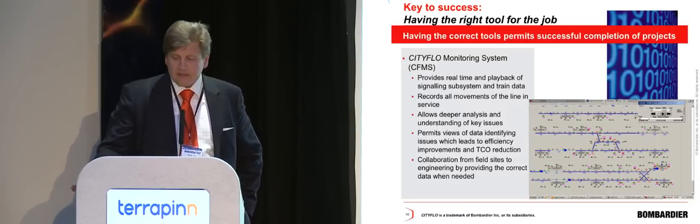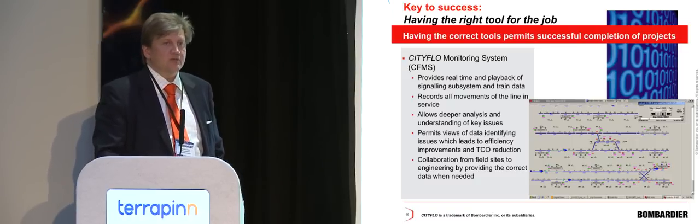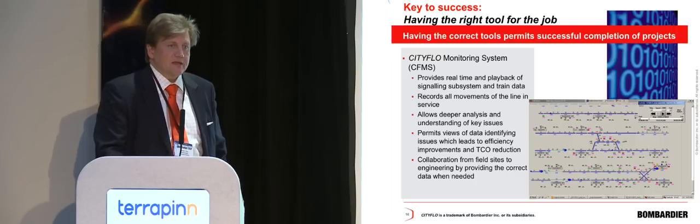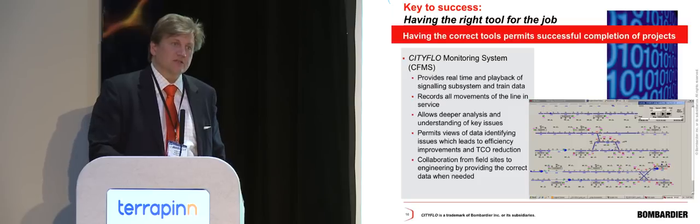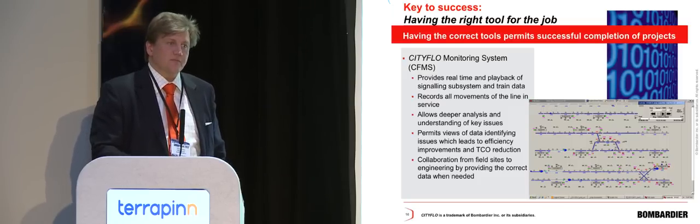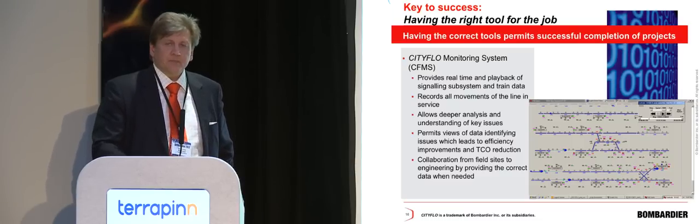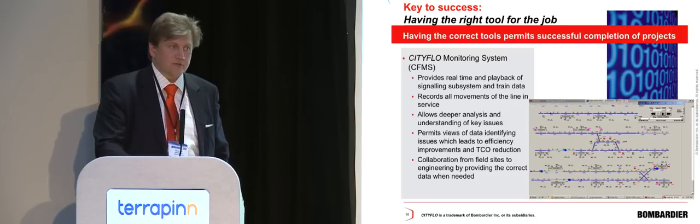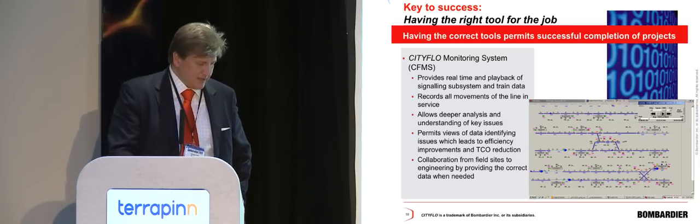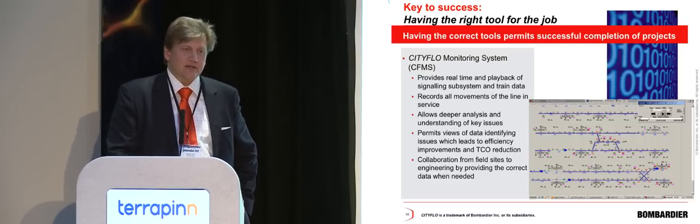In terms of, this is the third part. I mentioned the CityFlow monitoring system. That's also been a very key part in making sure that we've been at the back end of the projects. We've been successful at bringing the products successfully into service. It's a tool that hoards information out of the system.